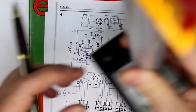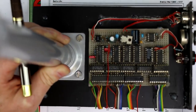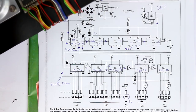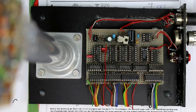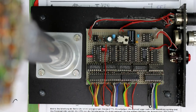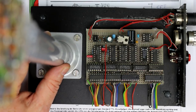So that was all. If you're interested in the circuit diagram, you can simply make a screenshot of this one, or ask me if I can send you the scans. And I've looked it up. I can't find my hand-drawn circuit diagram for the modified circuit, but it's easy to build this on your own if you want to. Or if you ask, perhaps I'll find it somewhere.